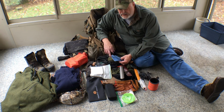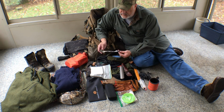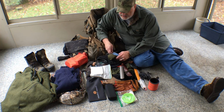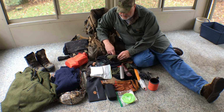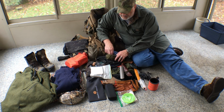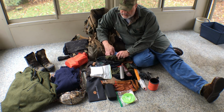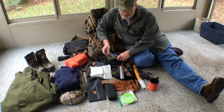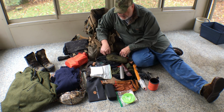A rag for cleanup. Of course, a spork of some sort. I prefer the heavy cover because it's got the spoon and the fork, one on each side, and a bottle opener. Pretty handy. Scrub pad. And then a small spatula from GSI. And a pot grabber. And you're going to see why in a minute why I have this. So these are just tools, kitchen items that I need.